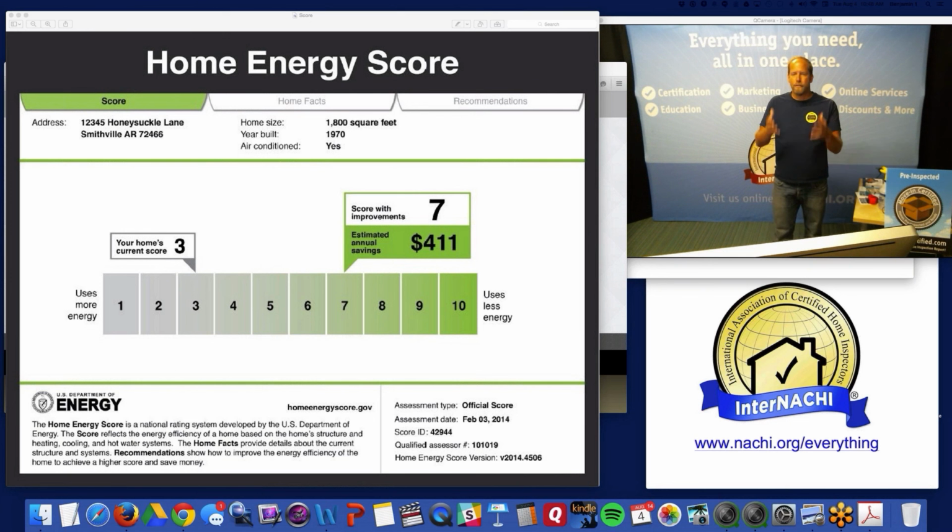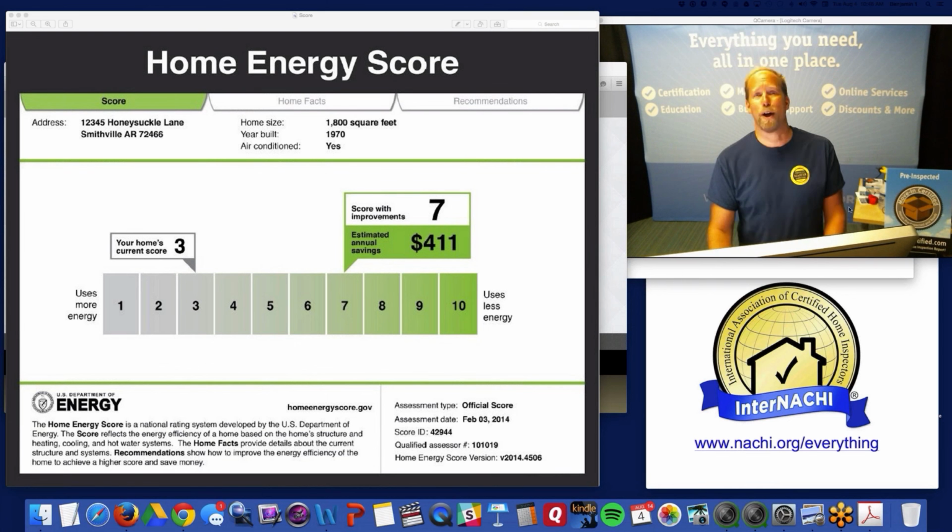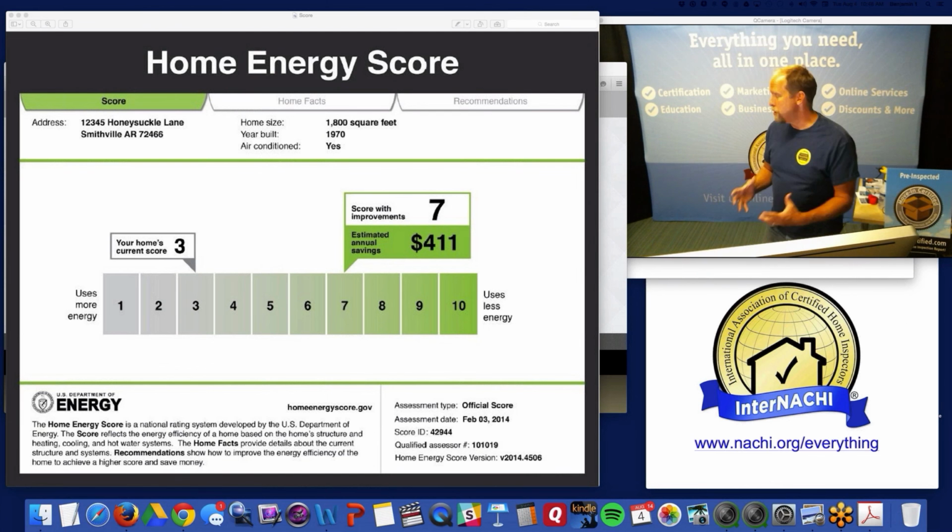Home energy score is for a quick evaluation of the assets of the home, entering the data and punching out a simple, easy to understand score for all of your neighbors to understand. It's a 1 to 10 score. No blower door. Blower doors are not needed. Unless you're doing work, then we absolutely need a blower door to come in.